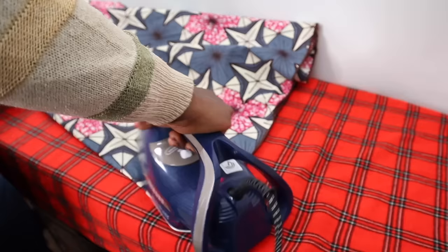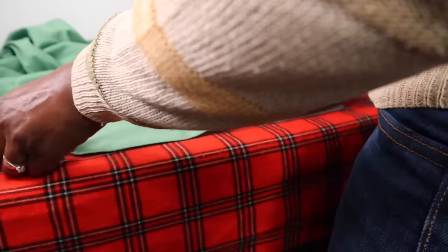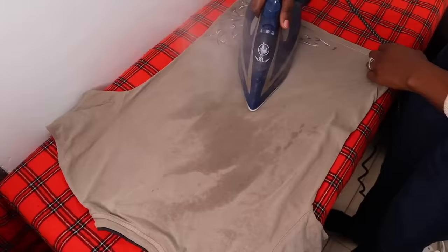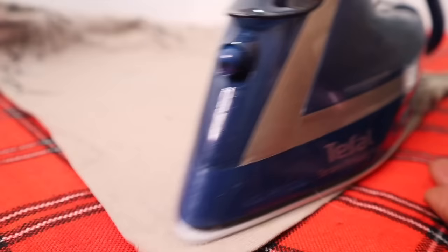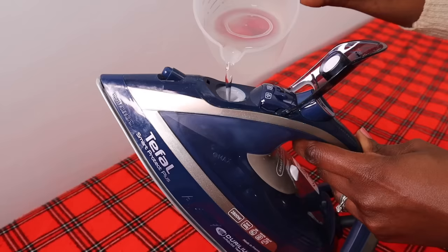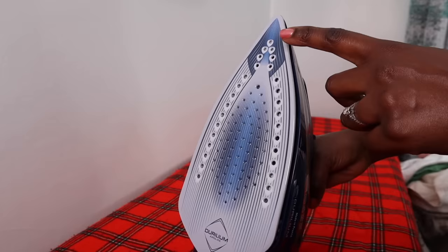Guys, if you thought I loved ironing before, you have no idea. Oh my gosh. So now I'm using this new Tefal iron box, and it is a steam iron. You guys, first of all, the finish of it, just here where you place on your cloth, it is so soft and smooth.